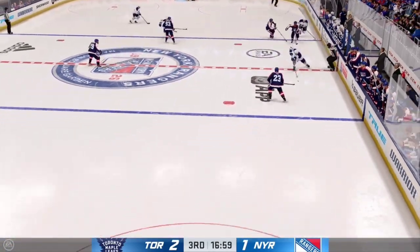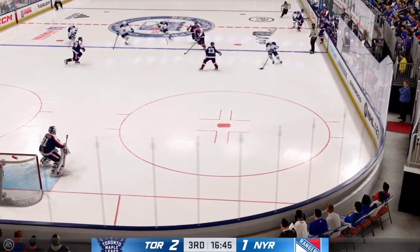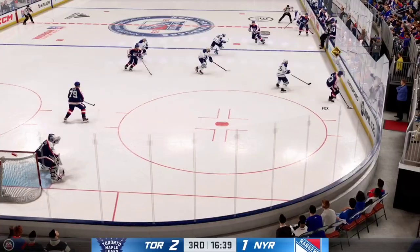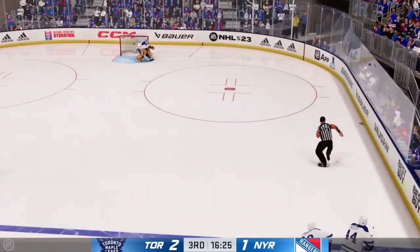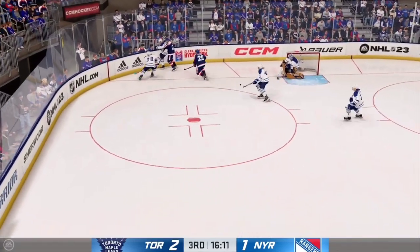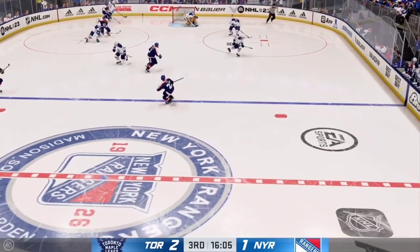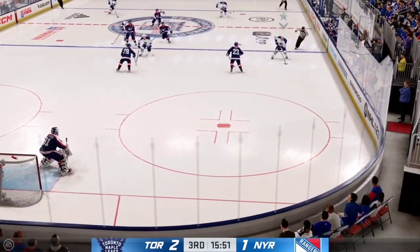Riley's got it in the defensive end. Puck scooped up by Carlson. And that's broken up. From the right side, moves it up ahead. Keeps a hold of the puck after that knock. The Leafs have it against the wall. And a heads-up kick pass over to his teammate. Here they come inside the neutral zone.